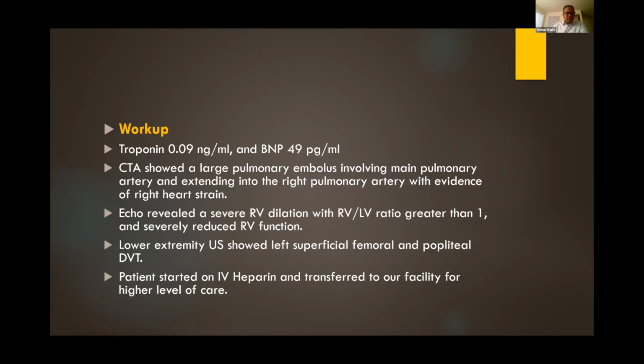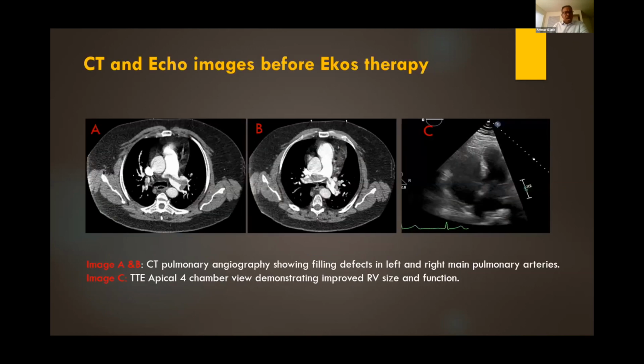Initial workup was done for him. Troponin was elevated. BNP surprisingly was normal. His hemoglobin was stable, and creatinine was 1.2. We did a CTA, and as we see here in the slide, in panel A, in image A, we see a clot extending in the left pulmonary artery. And we can also see it in image B extending into the right pulmonary artery, and it's mainly more in the right pulmonary artery compared with the left.